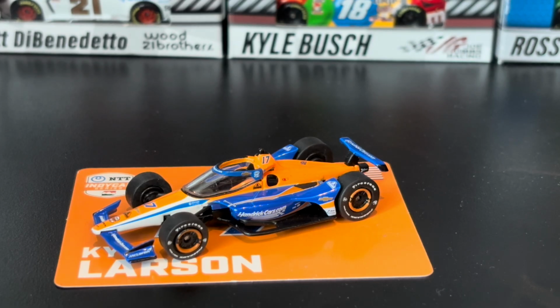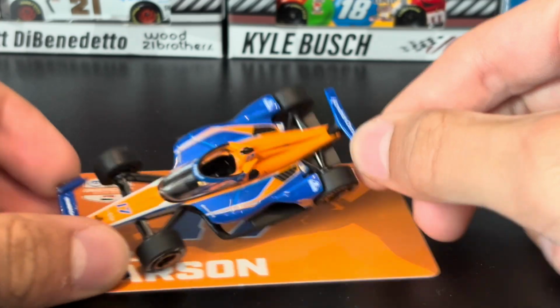I don't really know what I'd change. Maybe make this white blue. Even just change up the whole design. Who knows? Maybe McLaren does some of their special liveries again. They didn't do it this year, which I was kind of disappointed about, actually. I did like those special liveries for the 500. So hopefully we get that again. And then we'll see what happens.